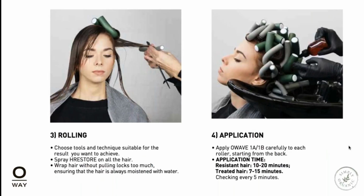Number 3, rolling. This is the most fun portion of the whole event for me. I love to use a variety of patterns, a variety of roller types, sizes, shapes to get my pattern in there, whether I'm working with more volume or bounce or a beachy wave or whatnot. Now I'm going to start with my roll, and I'm going to choose the tools and techniques that are really going to give my client the result that they're after and what they want to achieve.